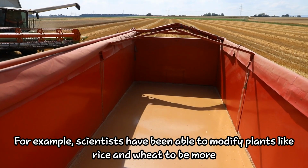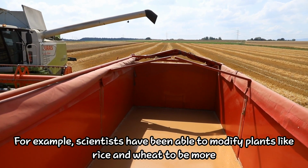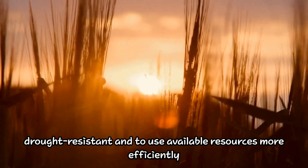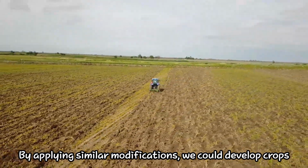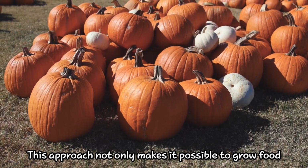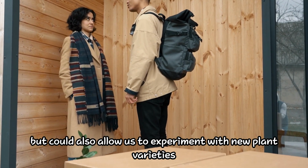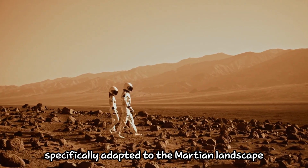For example, scientists have been able to modify plants like rice and wheat to be more drought-resistant, and to use available resources more efficiently. By applying similar modifications, we could develop crops capable of thriving on Mars with minimal support. This approach not only makes it possible to grow food, but could also allow us to experiment with new plant varieties, specifically adapted to the Martian landscape.